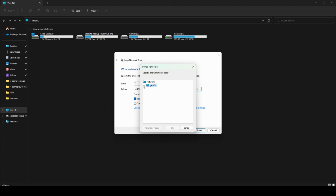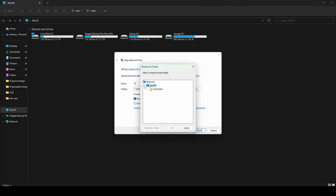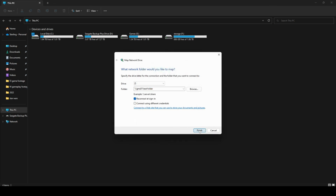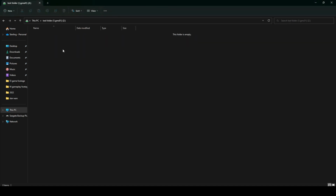You will be prompted for the admin account for your NAS and will be provided a list of all publicly visible shared folders on the NAS. Select the one you want to map and click OK, followed by Finish. Now you can interact with the folder the same as you would any other Windows storage volume. And that's pretty much it.